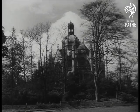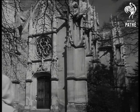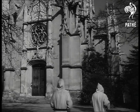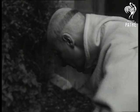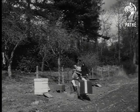Almost within sound of the jet engine research beds of the Royal Aircraft Establishment at Farnborough in Hampshire stands historic St. Michael's Abbey, where in tiny cells and in cloistered grounds a group of Benedictine monks live, work and pray, in a way that has changed little in centuries. In charge of the bees is Brother Bede, who was once in a monastery in Jerusalem.